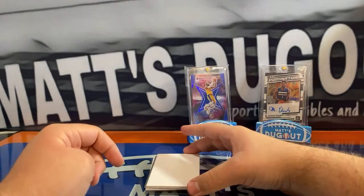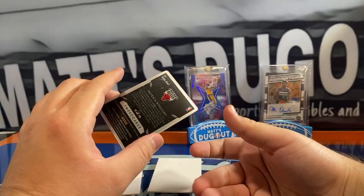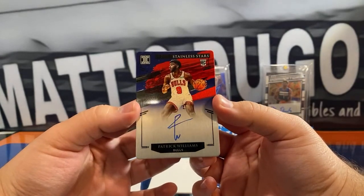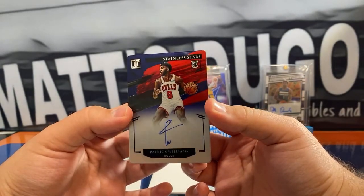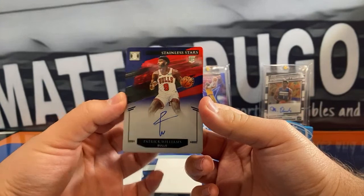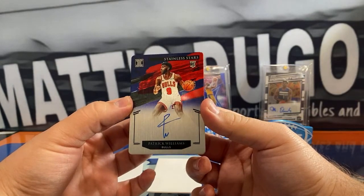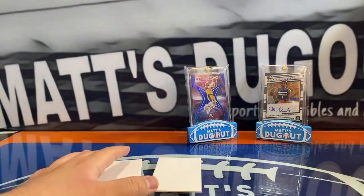Nice award-winning auto. All right, and our last hit is going out to the Chicago Bulls. That'll be 11 of 75 Stainless Stars purple metal on card rookie auto, Patrick Williams. Nice one to end it off, Bulls. Congrats on that, Ben. Nice. Very cool metal card to 75. Another late buy team, so that will do it.